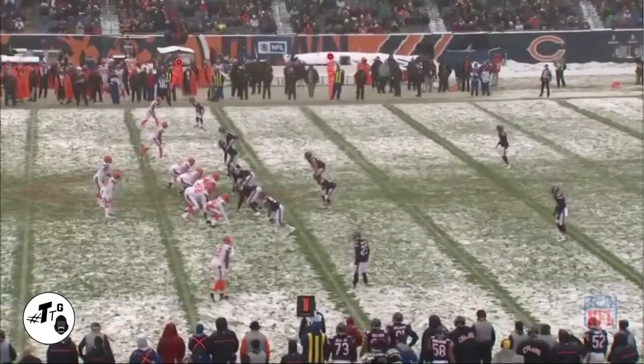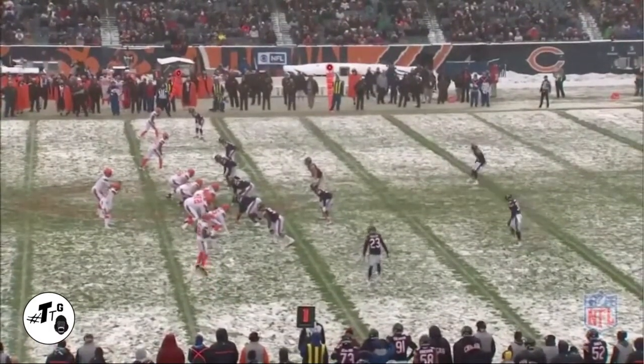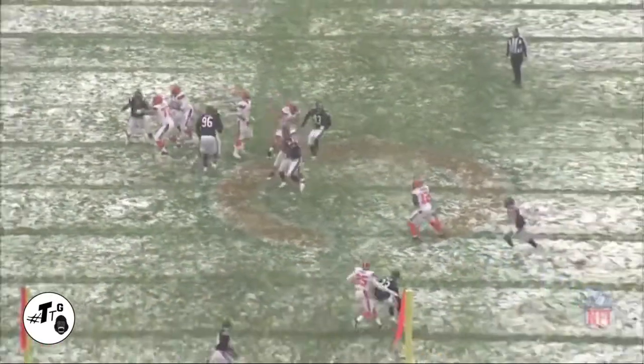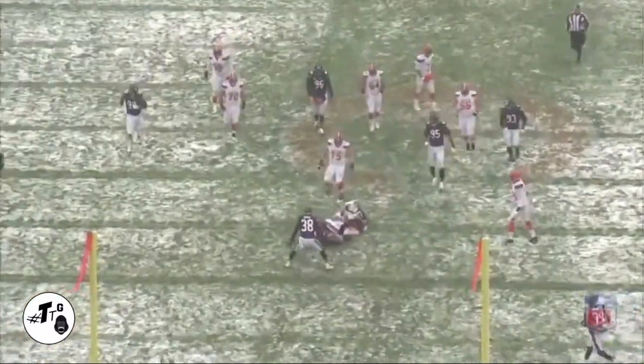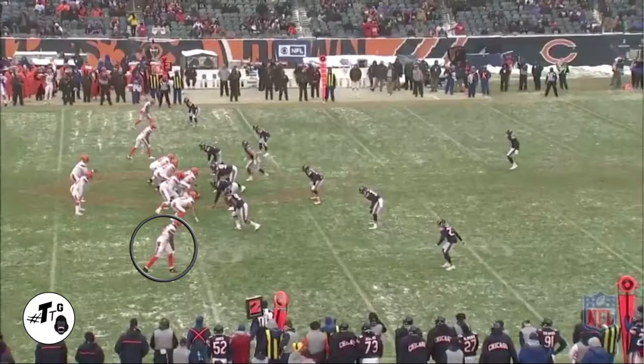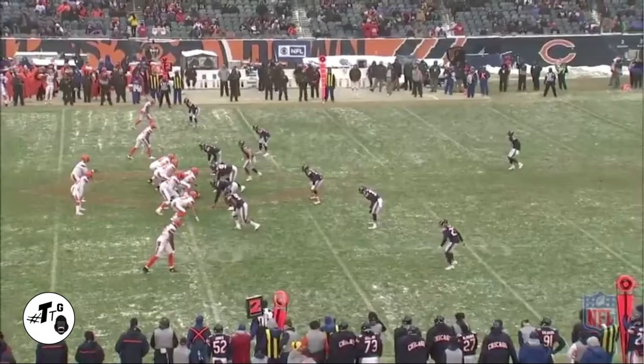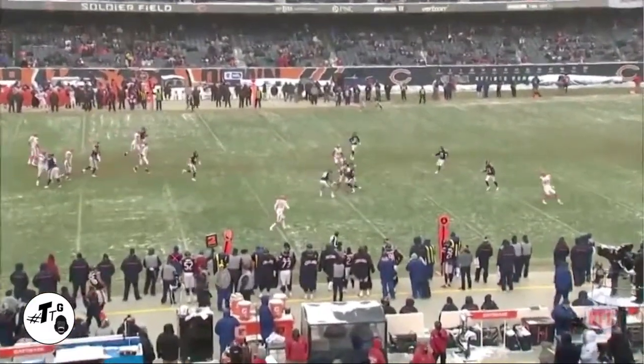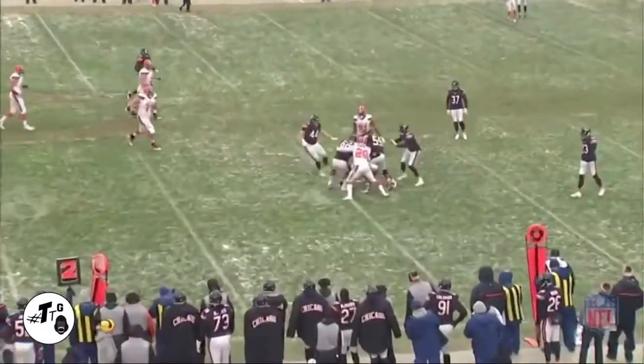Gordon is down here at the bottom. He's going to go in motion just to see if the Bears are in man-to-man. They happen to be in zone, so he uses his awareness and sits it down. Guys, this is a guy that hasn't played football in years. Down here again, they call this a rub route, where he's just running the stop route in the soft zone to get the first down.